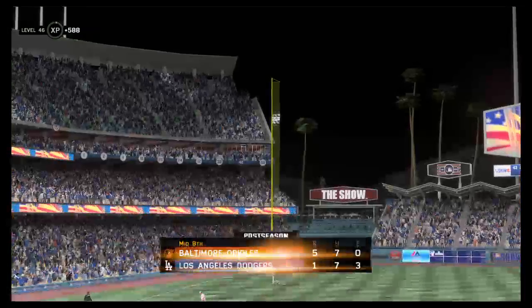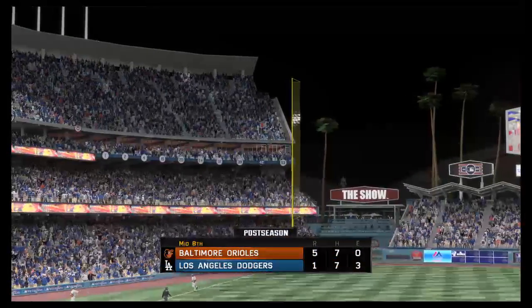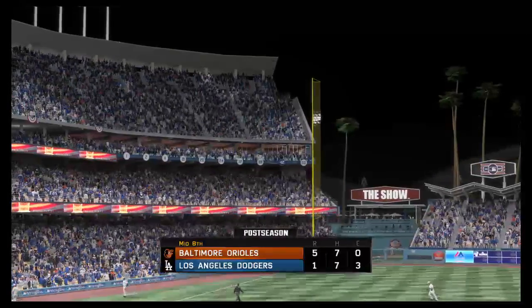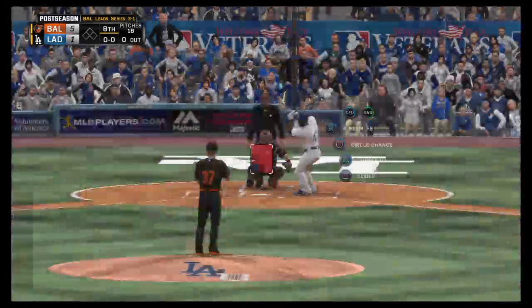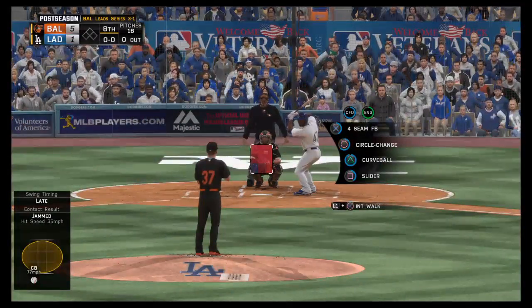So they pick up 3 runs on only 2 hits in the inning, 2 costly errors, and 2 men left on base. Not too many more shots left. Home half of the 8th coming up. It's the Orioles 5 and the Dodgers 1. Howie Kendrick leads it off for the boys in blue here in the 8th at Dodger Stadium. Howie Kendrick.